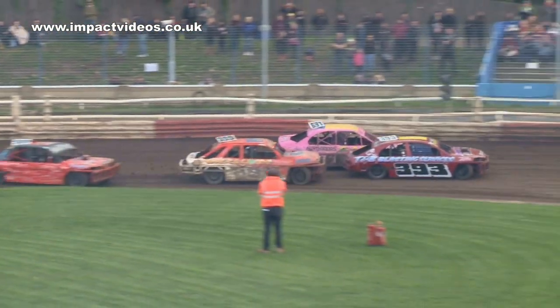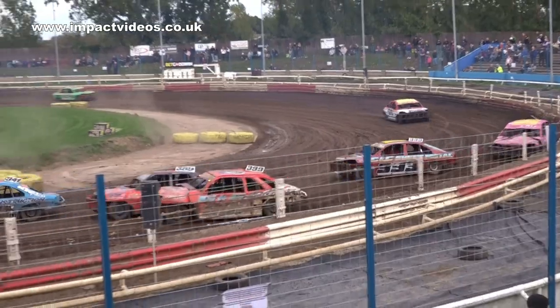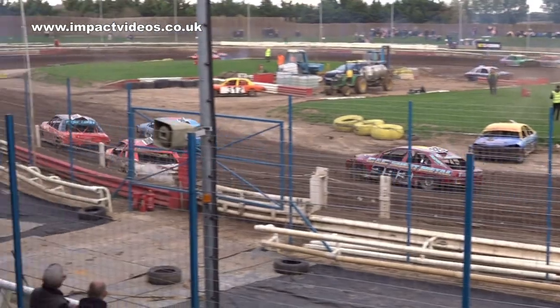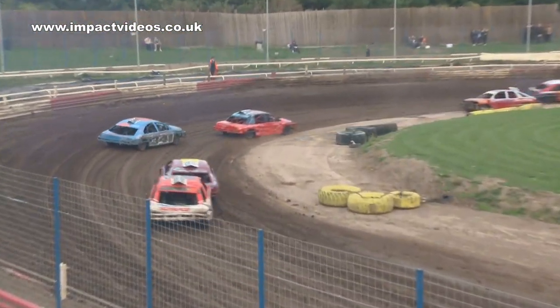Brad Dyer coming into the corner, still has a little bit of a lead there, as a load of back markers are in the way of the placegetters. It's three into the corner up there on the top.